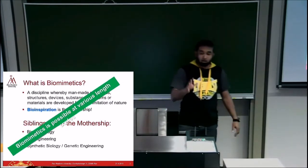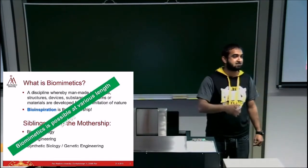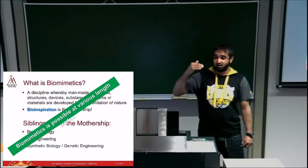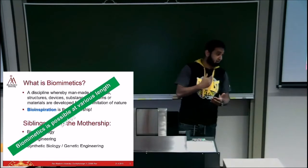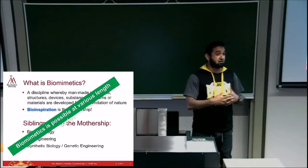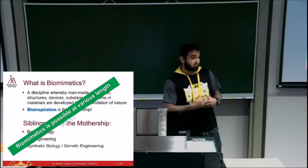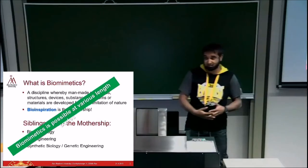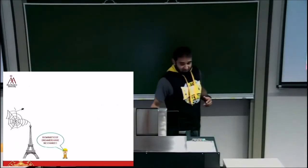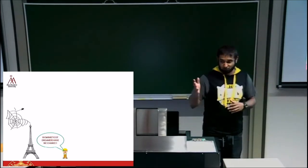Now, biomimetics is possible at various length scales. Yeah? I didn't say every length scale, and there's a reason for that. Because we can look down to the molecular level, but if we start going lower still, then there's a little bit too much theory involved, and nobody's actually even attempted biomimetics at lower length scales than atomistic, one could say.